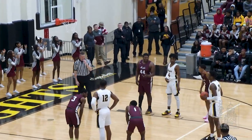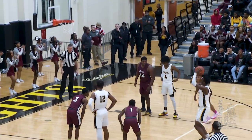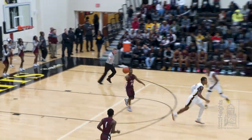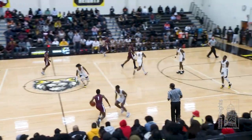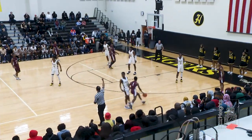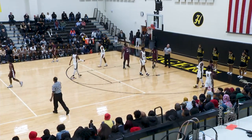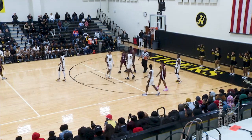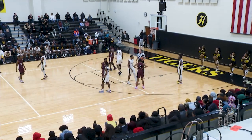So a foul 80 feet from the basket results in a 1-and-1 here for Jalen Davis, and he can't hit, so the ball back to the Mustangs. And now a foul on the other end on Manny Hill. That one, Shea Johnson. At the point, 40.8 seconds left to go in the half.